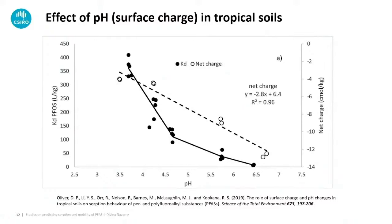anion. So this was work with Paul Nelson and people here at JCU, where we looked at tropical soils. We measured the net surface charge of the soil at various pHs. Danny Oliver did this work, and you can see as the pH drops, the net surface charge will go from negative to much less negative, so there's some positive charges on the edges of the clay minerals or the oxides, and the KD also increased for PFOS in line with that net decrease in negative charge, increase in positive charge. So in an individual soil, if you change pH, you will change the partitioning of these. It also means that in tropical soils, these will get held up in the subsoil, where you've got acidic subsoils that have got net positive charge. These compounds will get held up in that subsoil.